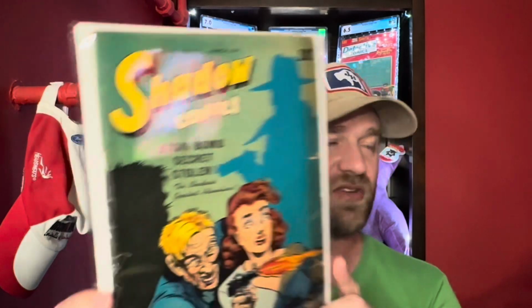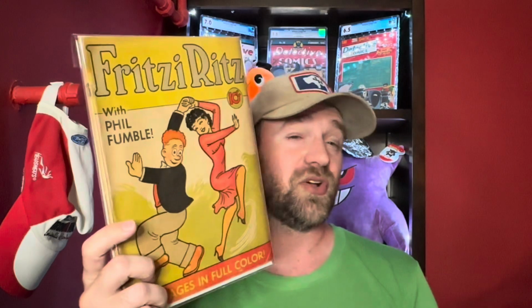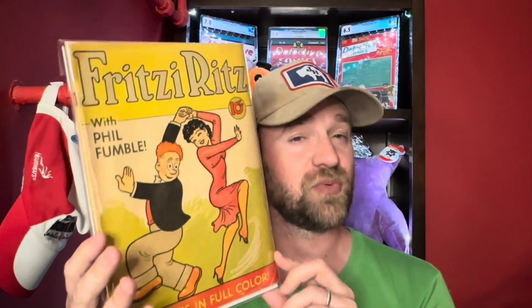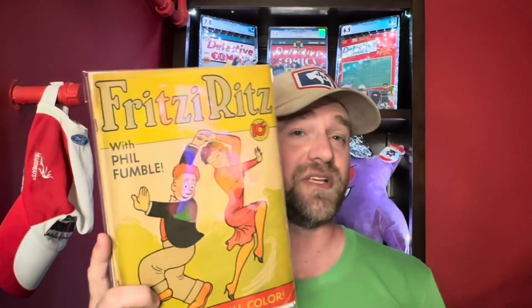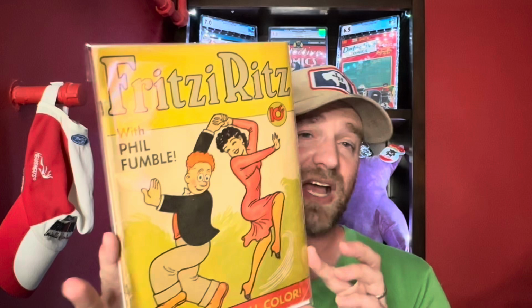But Shadow Comics Volume 6, number 12. Now this one is really cool. I did a short, I think, on this one as well. This is called Single Series number 5, and it is considered Fritzy Ritz number 1. Now I know Fritzy Ritz isn't a super popular character anymore, but this is a very old book. I believe this is 1939. It is an extremely rare book. This is a pretty solid presenting copy.